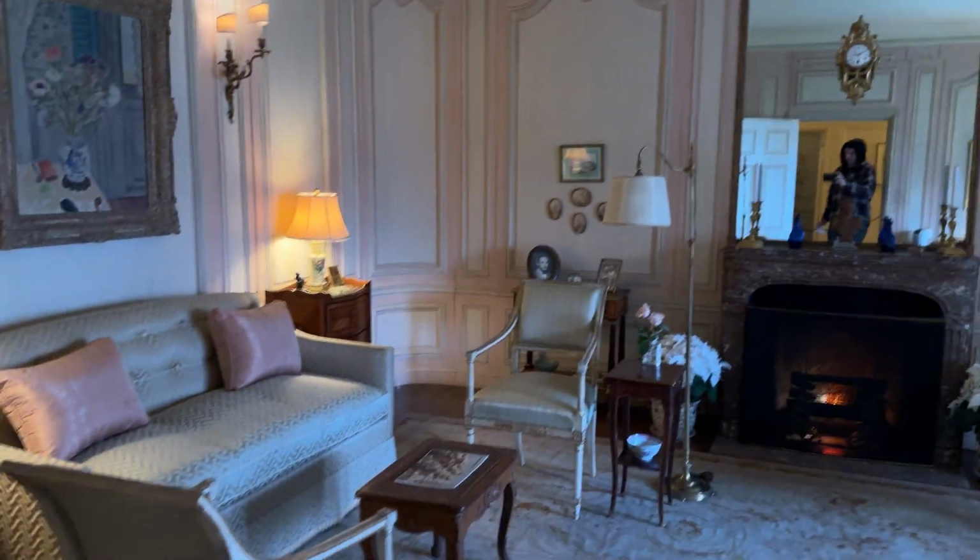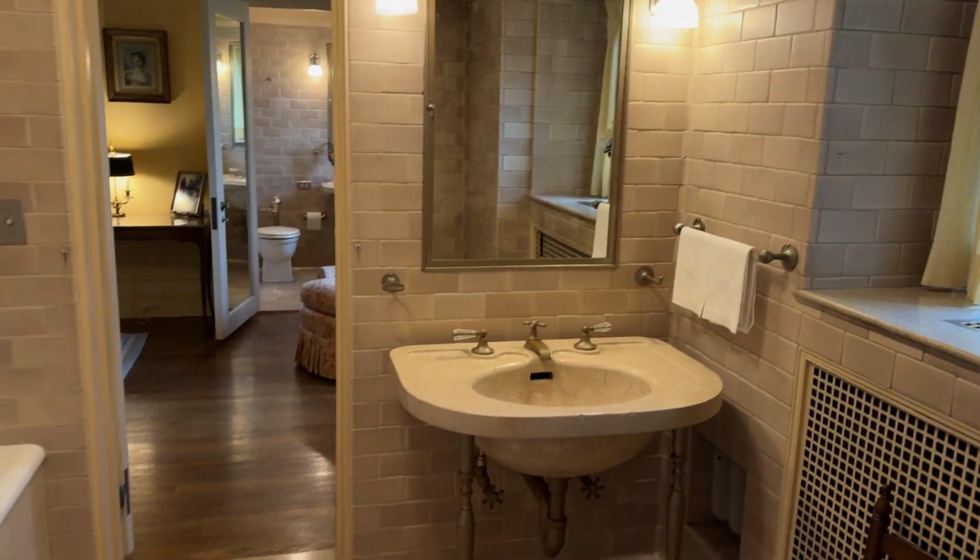At the top, we step into the family's private quarters. Eleanor and Edsel shared this luxurious suite from 1928 until Edsel's passing in 1943. The suite includes 4 distinct rooms: a sitting room, bedroom, bathroom, and a dressing room, all reflecting the refined taste.